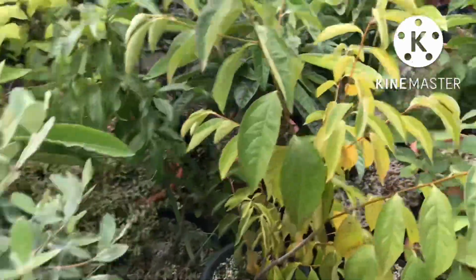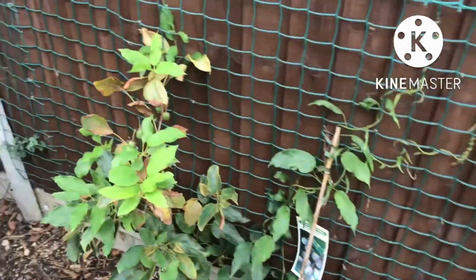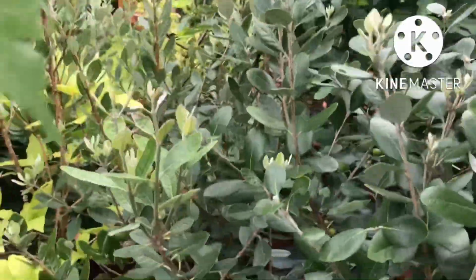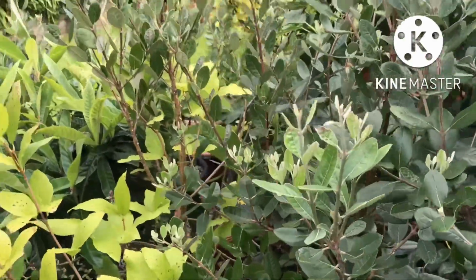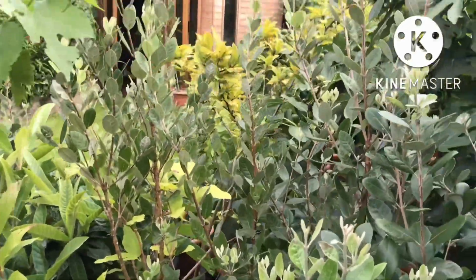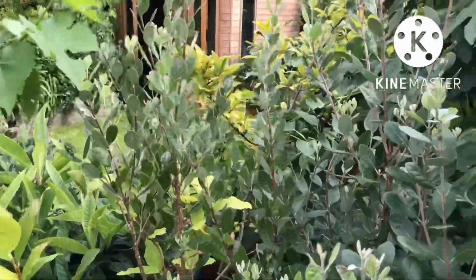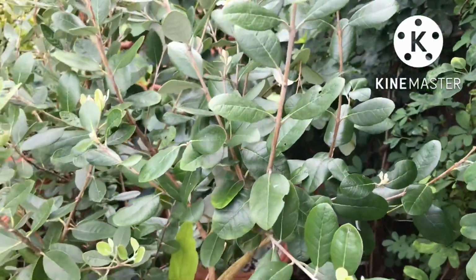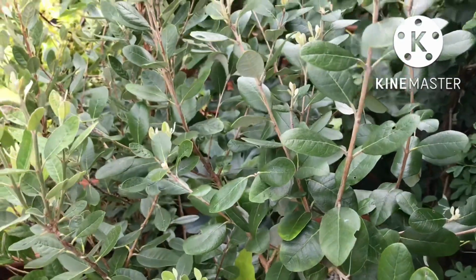Now if I walk around here, you can just about see them, I've got 3 larger varieties in pots here. Again, badly root bound. I didn't repot them, I should have done, it was a mistake. So I've got a Gemini, another Triumph, and another Mammoth, but none of them have produced flowers or fruits this year. So it's a lesson learned.